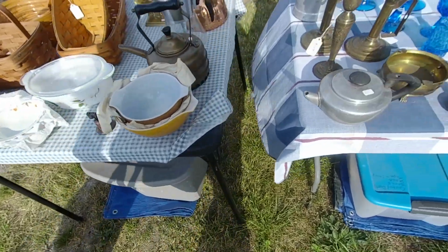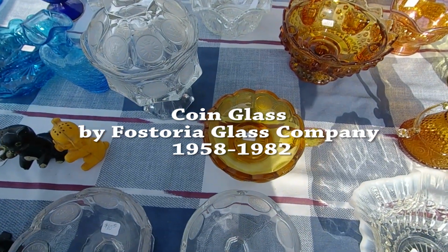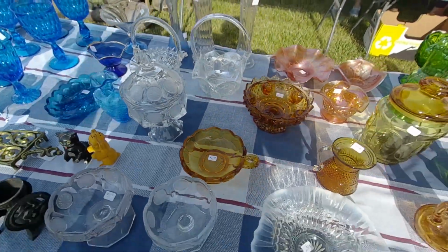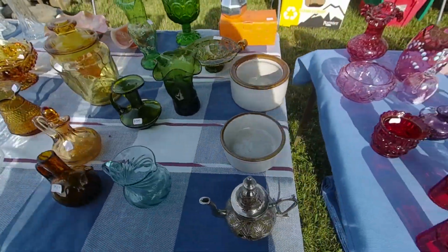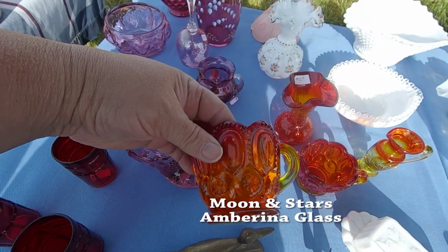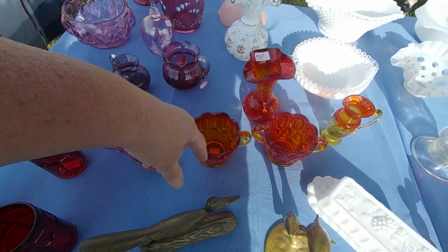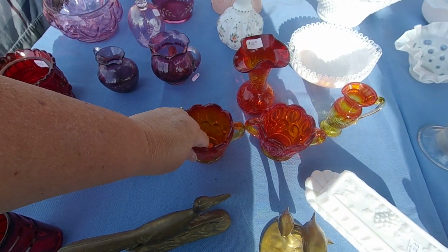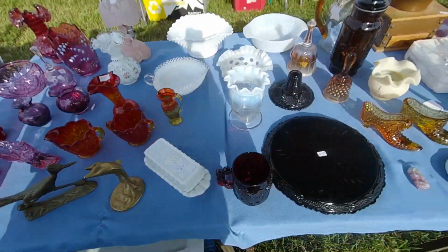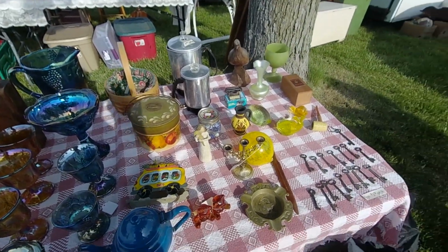And there's some Pyrex. And here's some coin glass by the Fostoria Glass Company from 1958 to 1982. And here's a Moon and Stars, the Amberina glass. And what that means is the orange suddenly goes down into the yellow. So the glass color transitions to another color. So that's what that's called, the Amberina, when you see that. And they do that in several other designs too, not just the Moon and Stars. So you see that in other pieces. That's kind of a cool effect they did.